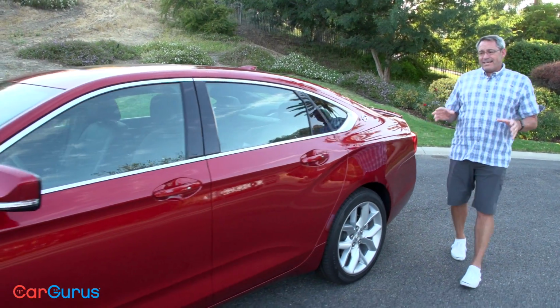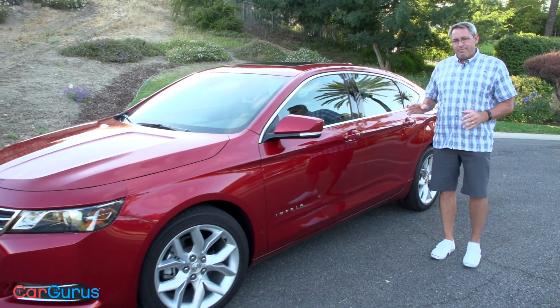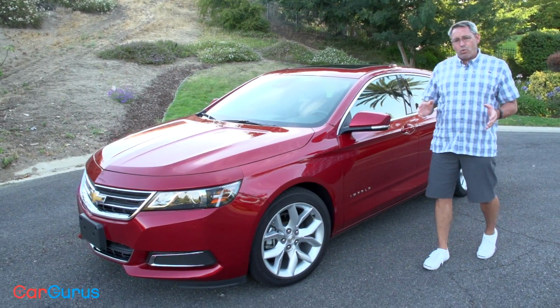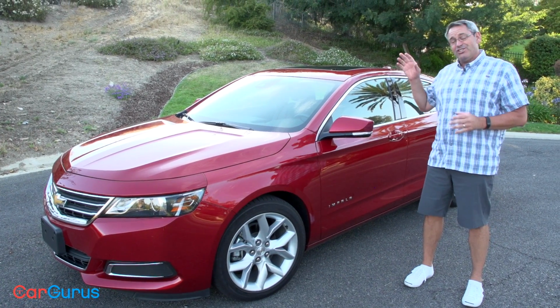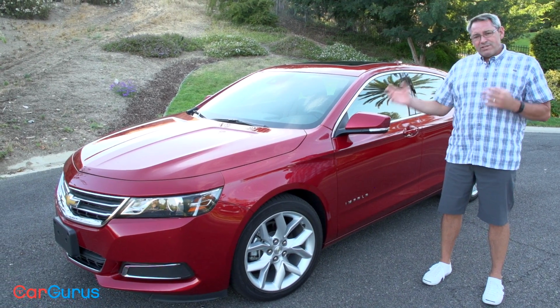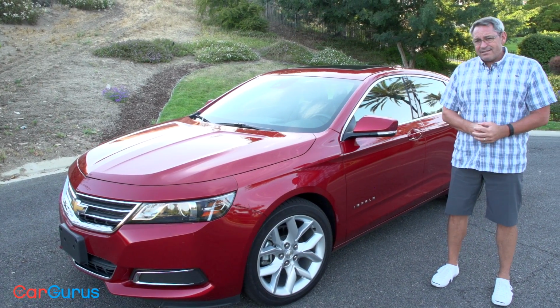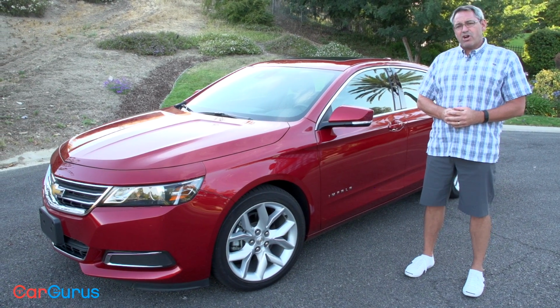Now, it's true that full-size sedans don't sell in very big numbers, and now that I've spent a week driving the Impala, it's easy for me to understand why that is. It's not because full-size sedans are bad. It's not because the Chevy Impala is an inherently bad vehicle. It's because full-size sedans use more gas than mid-size sedans, while offering only incremental increases in terms of cargo and passenger space.